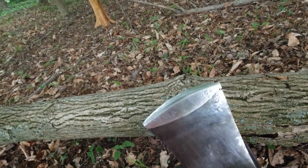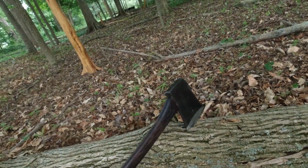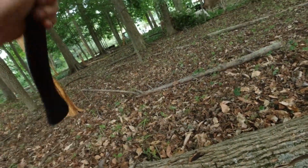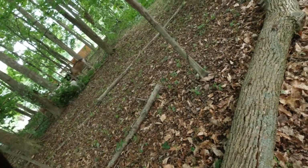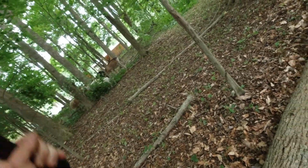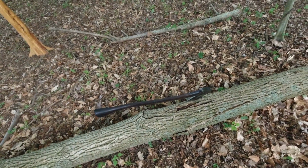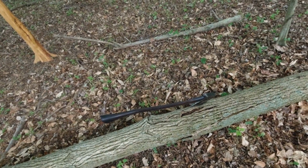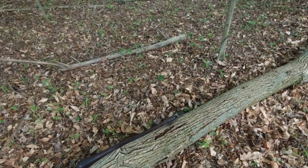The profile on this thing is wicked. This thing is sharp. It's cutting really well. I couldn't tell you what angle it is, but oh, that won't stick. I'm swinging it left-handed, but it cuts well. I have another axe out here I might play with in a minute if I get tired of this one. So let's cut a couple more trees.